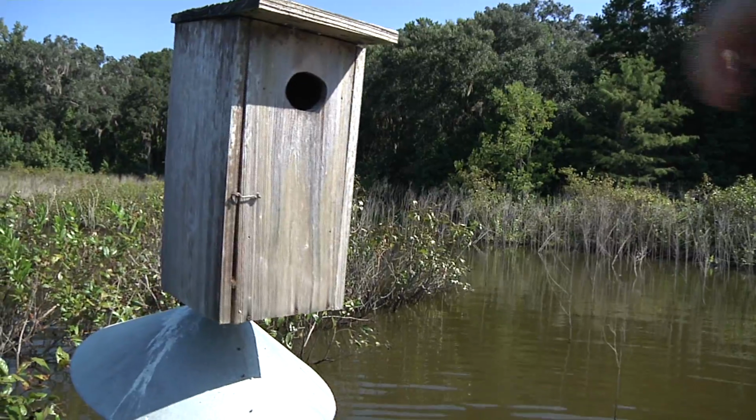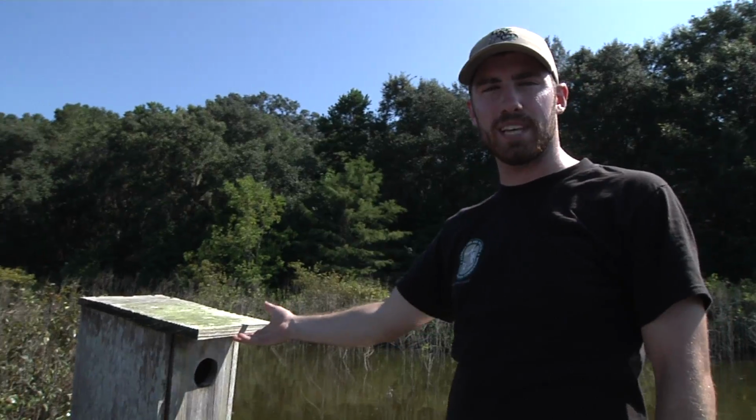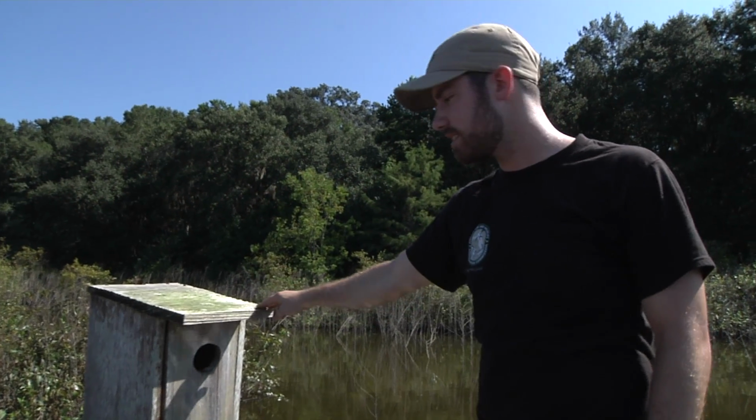Alright, so this is the normal wood duck box that you want to have on your area. Usually you want to face the outcoming hole where the wood duck's going to enter, facing north or south, just so when the actual female is on her brood, she won't be in the direct sunlight. The sun will be on the east and west sides.